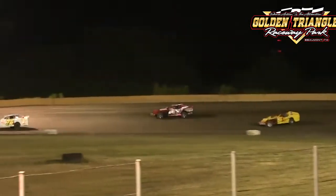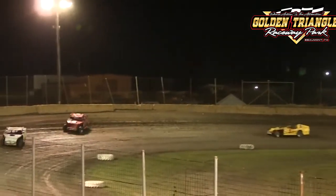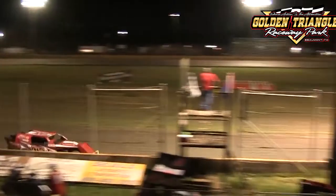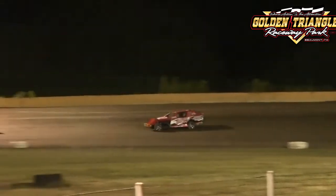Marcus Black putting the right rear up there in the dust. Gilly has found success the last three weeks on the top groove of the racing surface. See if he can get it going here again tonight. Work some of that high side magic.